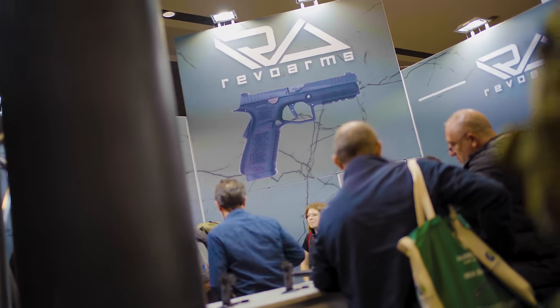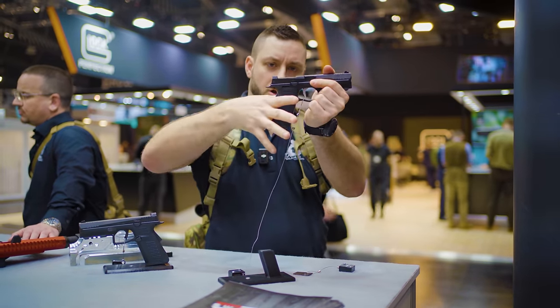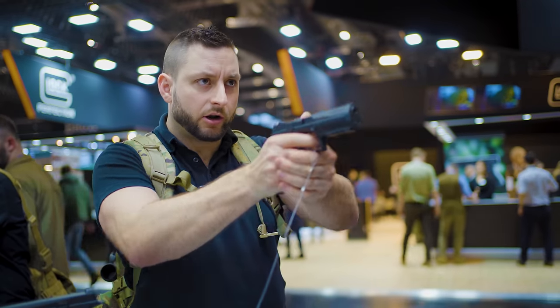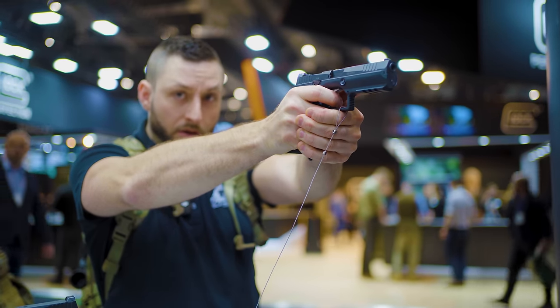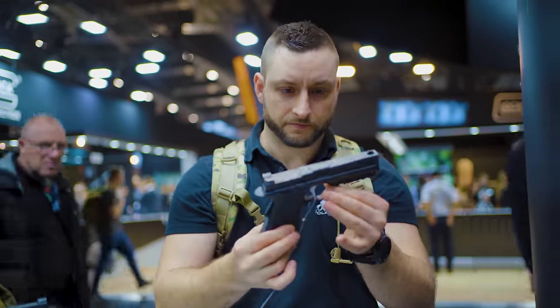Revo Arms. What caught my eye was that very low bore axis. You can get your hand very high up. I like the grip angle and the trigger is amazing, especially for a striker fired gun.